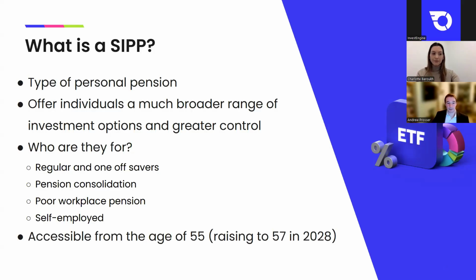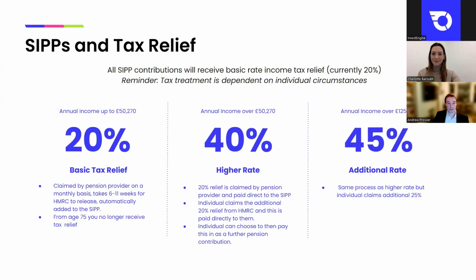But now we're going to get onto the really interesting bit, which Charlotte is going to take us through, and that is how SIPPs and tax relief work. Yes, sorry, I've just had to keep muting it because I keep getting an echo on my end.